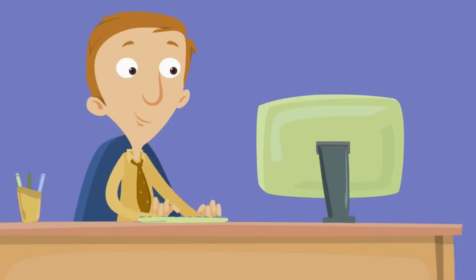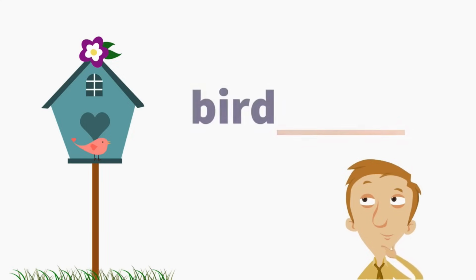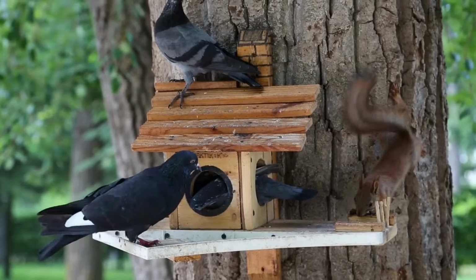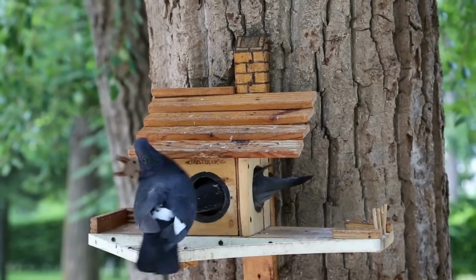You've been getting the hang of this. Let's look at this picture and you can fill in the rest of this compound word. This is called a bird what? Do you know? Yeah, a birdhouse. Phenomenal job. The word birdhouse is a compound word. It has the word bird and the word house inside. Wow, this is a busy birdhouse. They might need a few more. Maybe they need a bird neighborhood, you know?